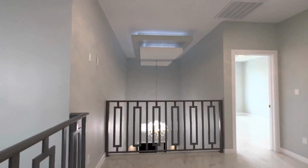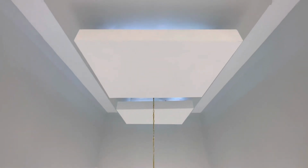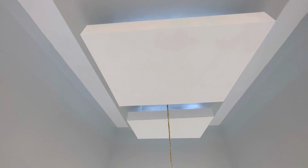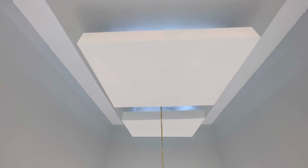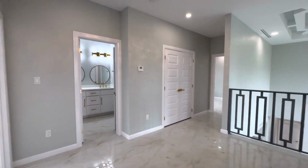Didn't even realize that. So maybe this one up here has one too. Yeah, it has two of them, one on each side. So it's hard to tell, but it's something that you do need to see in person. At first I thought it was just maybe a stain, but turns out there's a pattern.